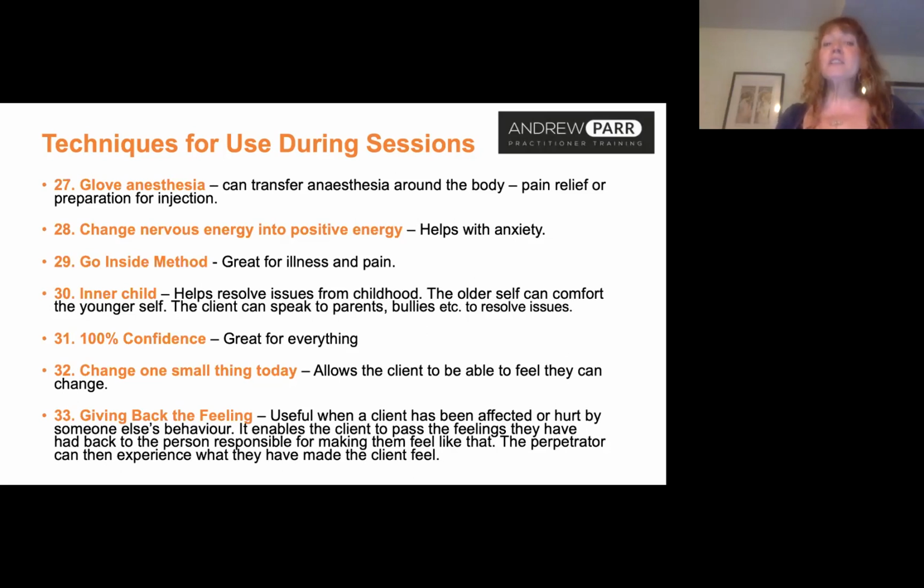100% confidence, I think we did that right at the very beginning. Some of you did the confidence script. So that can be a very good one in respect of most situations, really. But again, it depends how deep that problem is, and where you are in terms of solving that. It might be something to start them off to make them feel a little bit better. It might be something you would use after getting rid of some other issues as well. It might be all they need. So it really varies, as you know.